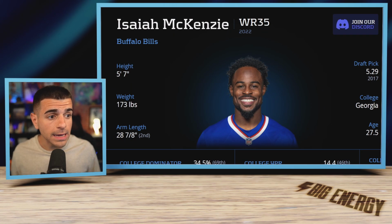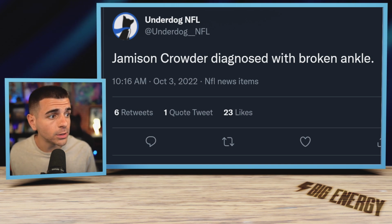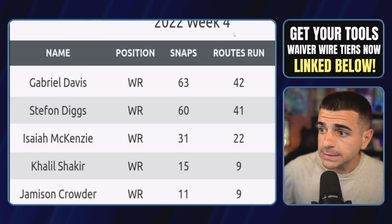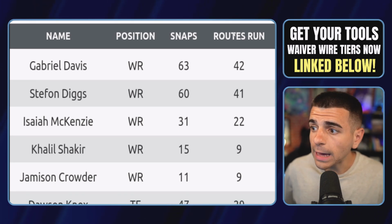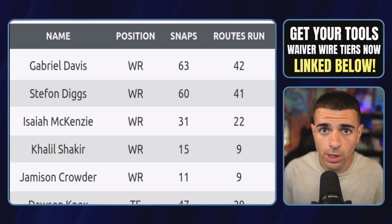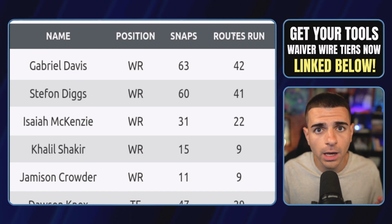So you want to add him and then grab this Bills wide receiver, and that would be Isaiah McKenzie, a man who's been featured in this segment before, because Jamison Crowder was carted off the field and he has a broken ankle. He might miss the entire season, but he's definitely going to miss some time. And this means it's likely that McKenzie can take over the clear slot role in 3 wide receiver sets. I mean, he was already seeing that before he ended up leaving the game with a concussion this past week, playing 31 snaps, 22 routes, by far was starting to become an every down player.